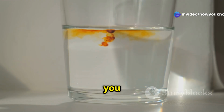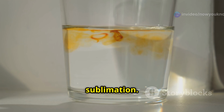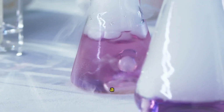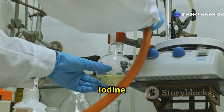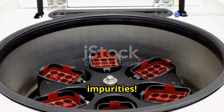For instance, if you have a mixture of sand and iodine and you want to separate them, you can use sublimation. When you heat the mixture, the iodine, which sublimates easily, turns into a purple vapor, leaving the sand behind. Then you can cool the vapor and the iodine will solidify back into its pure form. It's like a disappearing act for impurities.